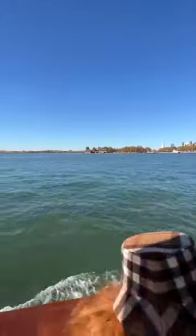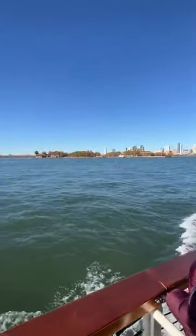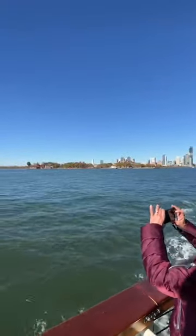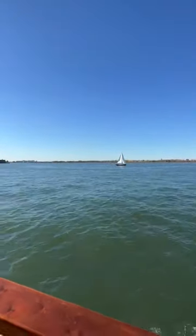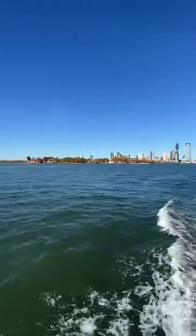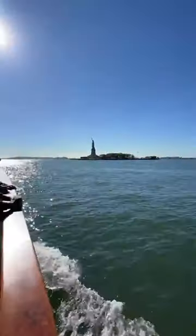Well, you're both right. The original landmass where Ellis Island, where the Immigrant Depot is located, that's the original 3 acres of land of the island. Everything else is landfill. So that original acreage belongs to New York. The landfill belongs to New Jersey. Oh, that's cool.